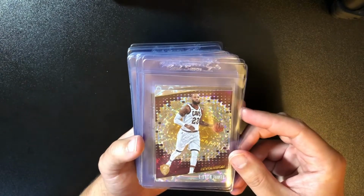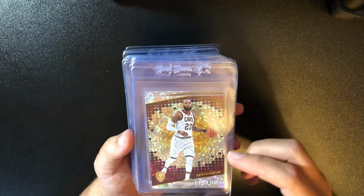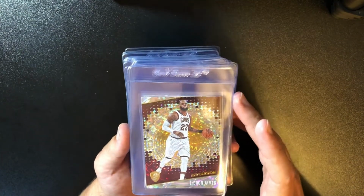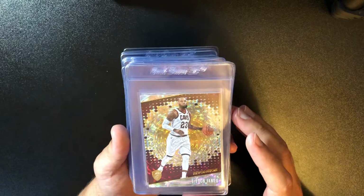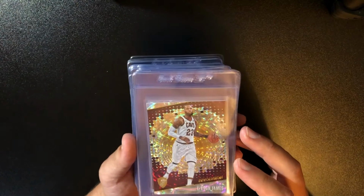With PSA's recent price increase, I'm still sending most of the LeBrons and the Giannises that I think will gem, but I'm also going to start considering sending some to SGC, as well as some of my personal collection items to Beckett. I don't necessarily like Beckett's grading, but I do really like their holder.